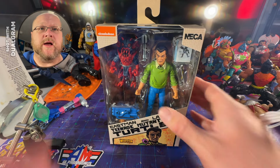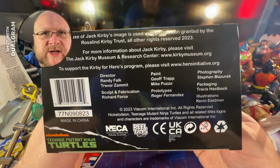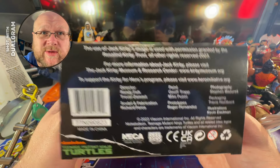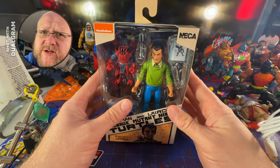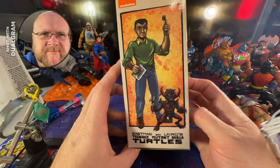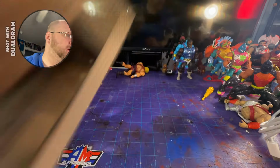So, Kirby here. This is official from the Jack Kirby estate, as it says right there. So, they actually got the whole shebang. This figure, I was expecting to actually cost more. I think it was $34. It might be more. But it's wonderful. He's got a little demon buddy. And we're going to take this guy out, take a look.